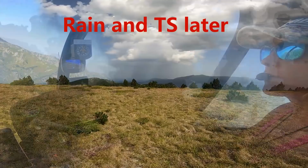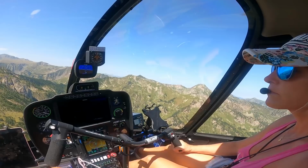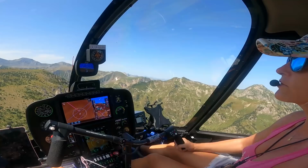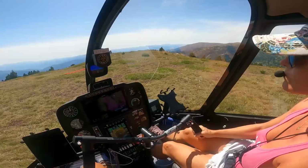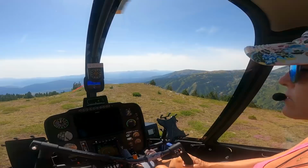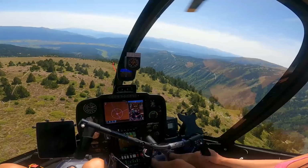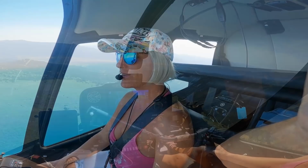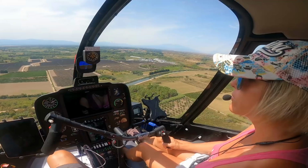Before we go back to the beach, it's my turn and I'm also going to practice some of my mountain landings. Here I am on my final and I'm doing my last checks. Off and we are heading back to our home base airfield. Here I am in the base of our home airfield and I'm soon turning.